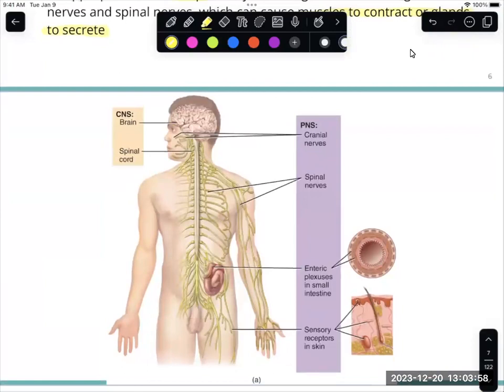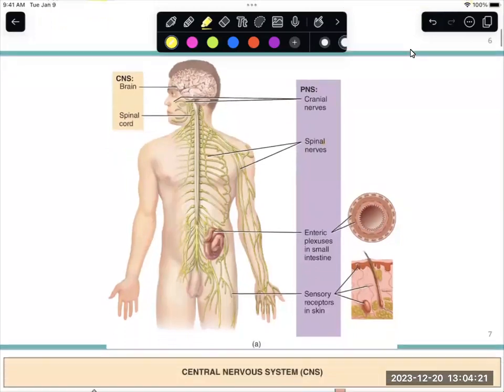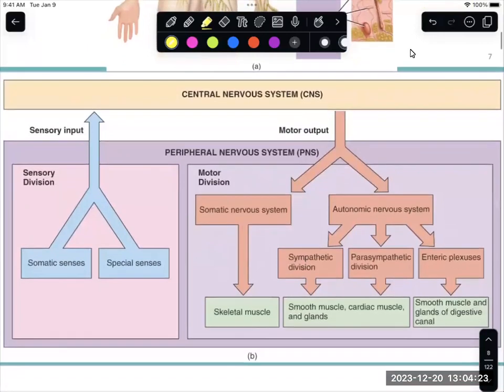So this goes through, we have that central nervous system, that brain and that spinal cord. That peripheral nervous system is that cranial nerves. Spinal nerves, it has that enteric plexus. It's going to that digestive system. And it also has those sensory receptors in your skin. So there's a lot of different things that make up this peripheral nervous system.